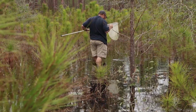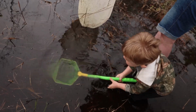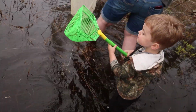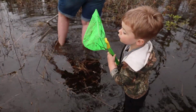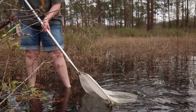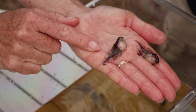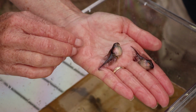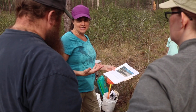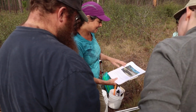We see this during an Adopt an Ephemeral Wetland training. Yes, we finally get to see how this program works. So what we do is we train people how to dip net in a wetland. We train them how to identify amphibian species in their larval form as well as their adult form. And we provide the equipment and field guides and manuals.